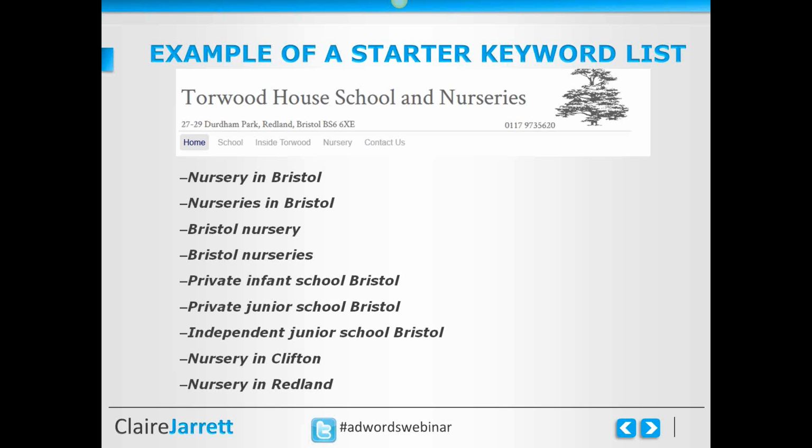So here's an example of the type of keywords that I would pick. Nursery in Bristol, nurseries in Bristol, Bristol Nursery. Okay, we've then got the fact that obviously they're an infant school, a private school as well. So private infant school Bristol. Can you see how it's all mentioning the word Bristol? And then lower down, we've got nursery in Clifton, so that's a district of Bristol. Nursery in Redland. Okay, so we've then got some extra districts that you could include as well.